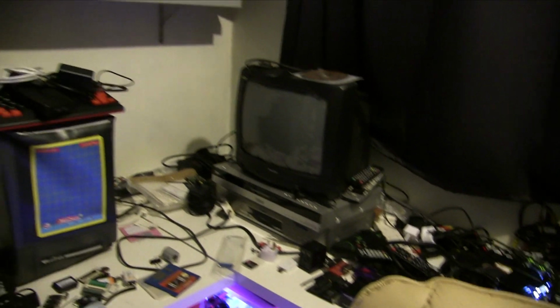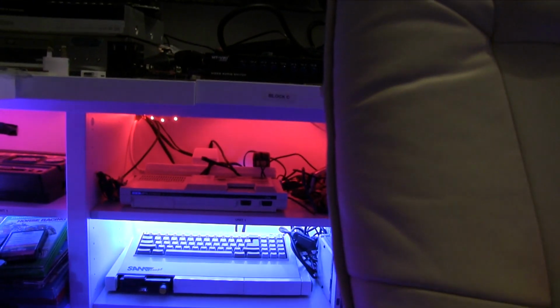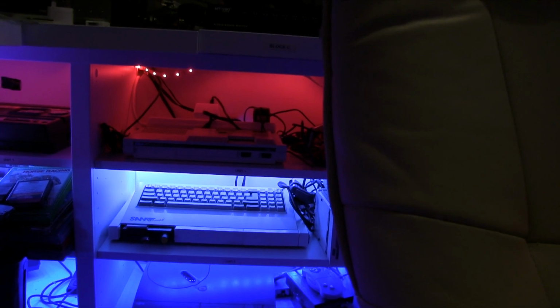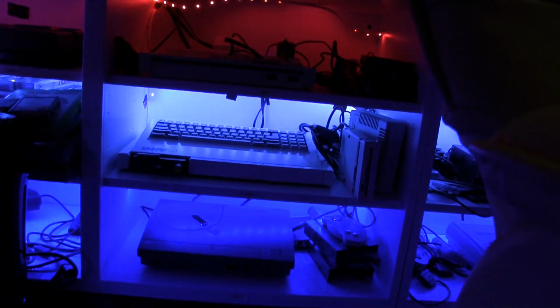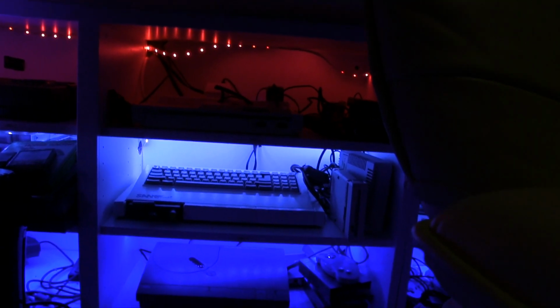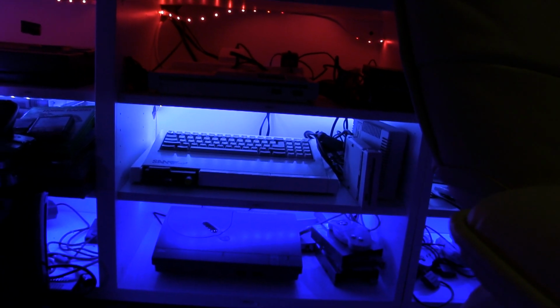Again, the next unit is an actual properly plumbed in unit. So at the top we've got the SG-1000 Mark III, the lovely Sam Coupé, and the probably even lovelier FM Towns Marty Model 2. The blue light doesn't really do it justice, but it's still a lovely little machine.